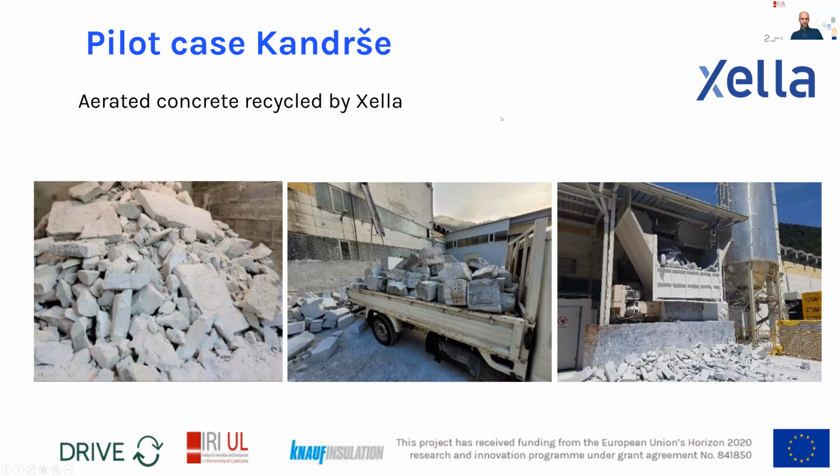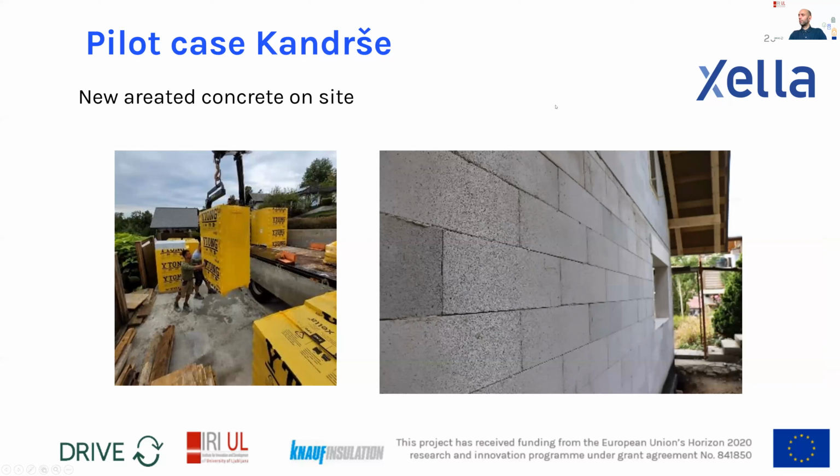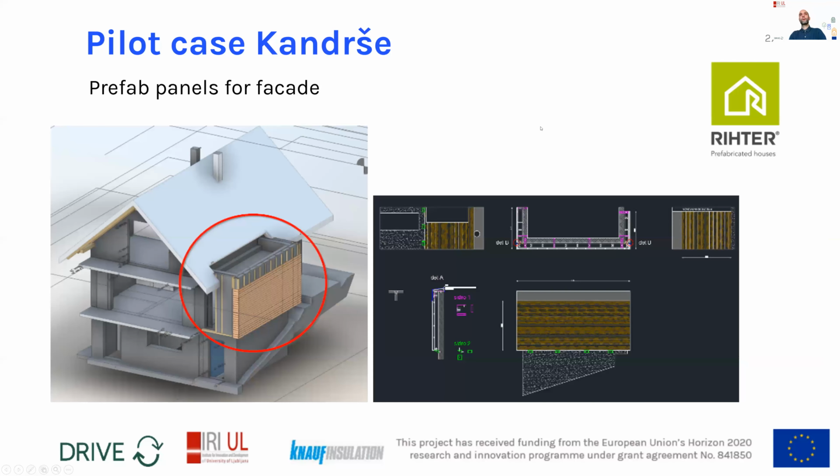Recycled concrete from demolition of some walls and the annex was taken by the local company Xela, and it was recycled into new material, because one annex of the building was rebuilt. So this is the mentioned industrial circularity. Concerning the innovative solutions, prefab panels for the facade were developed together with Richter prefabricated houses.